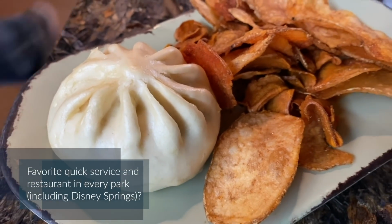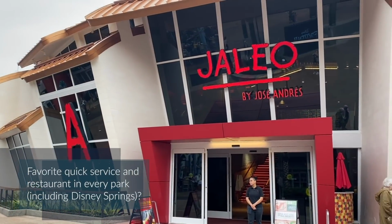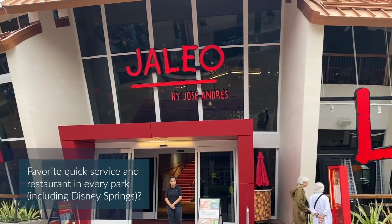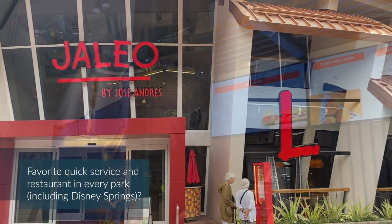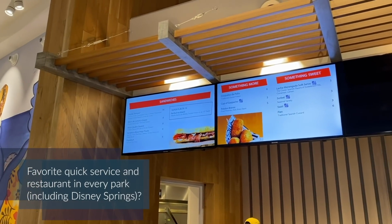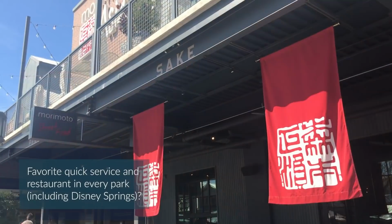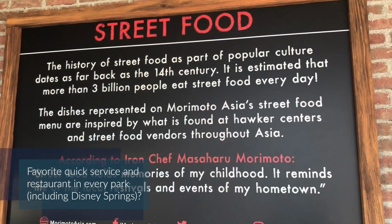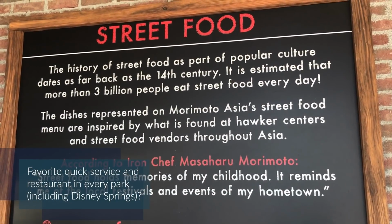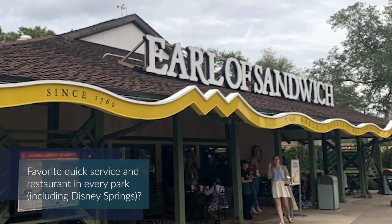As far as Disney Springs goes, the West Side, I would say Pepe, which is the quick service location attached to Jaleo by Jose Andres signature restaurant. Fabulous food, so you can get the quick service version there. In the Landing, probably Morimoto Street Food, which is again attached to a signature restaurant, so it's really high quality food. In the Marketplace, I guess Earl of Sandwich.